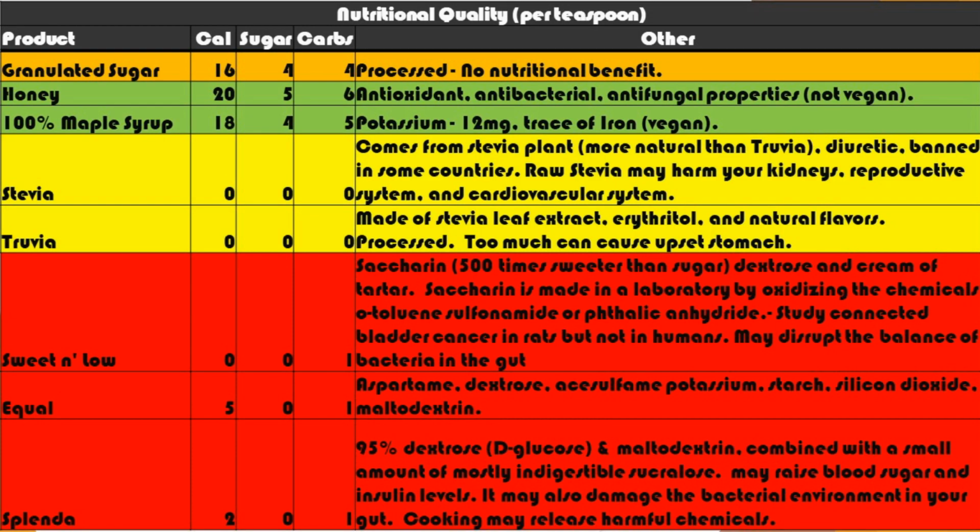But Splenda. Splenda is 95% dextrose, also has maltodextrin in it, and a small amount of mostly indigestible sucralose. So not sucrose, but sucralose, which is a chemical again. It's not sucrose, the sugar, it's sucralose. It may raise blood pressure, or blood sugar, and also raise insulin levels. So not anything you really want in your life. It also may damage bacteria in your gut. Again, gut health, everyone's talking about it, as you know. Gut health is extremely important to overall health.